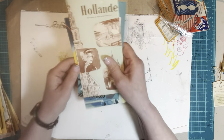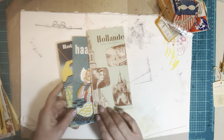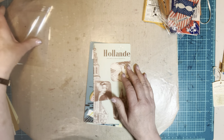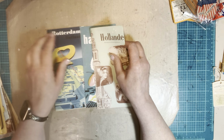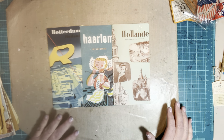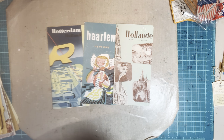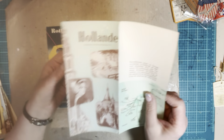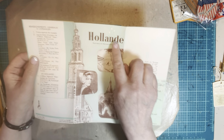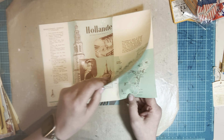I found 3 pieces of Dutch ephemera, which I probably wouldn't have picked up, except that my friend Alette from the Netherlands sent me some Dutch items recently, and I have been saving, I put them aside in a collection envelope, and I've been finding other Dutch images and items to add to that, so I can make myself a Dutch journal in honor of my friend Alette. And so this is, I don't know the Dutch language, but this says Holland, so there were other Dutch items, so I knew that that's what it meant.